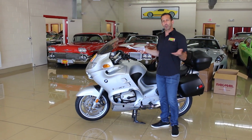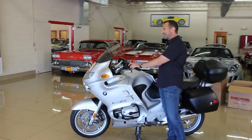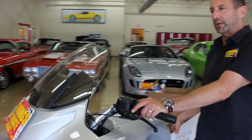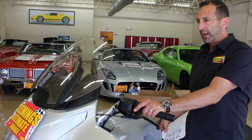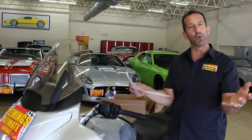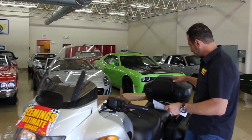So when you say, well, it's an '04 bike, does it have a lot of the modern conveniences and things like that? And you say, yeah, it has things like, for me, I like winter riding as well, and so it has an electric windshield. This comes in the boxes over here. We're going to show you that. It comes with 2 helmets. It comes with a rain suit and a riding suit, and comes with all these bags.